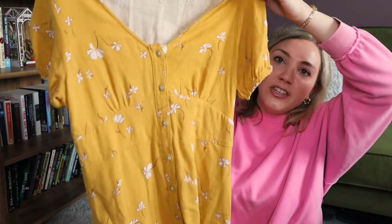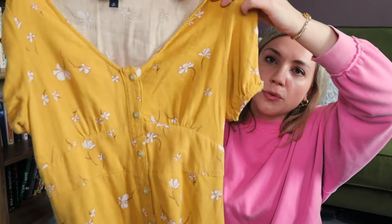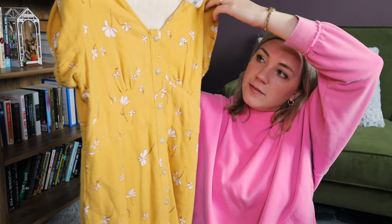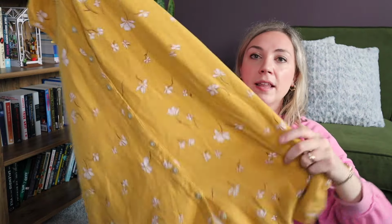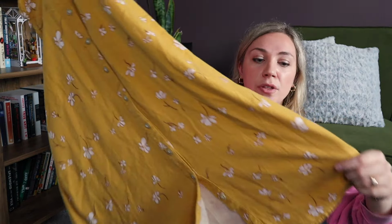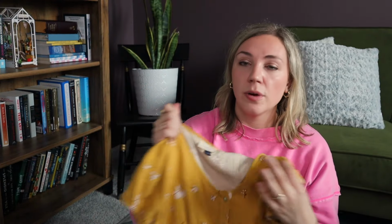But yeah, with paying $6 a piece, I had to be a little bit more selective, but I did decide to get this one. I think it's adorable. I love the cut, really pretty mustard yellow. Then it has the flower print all over it, got some puff sleeves, buttons all down the front, and it is a midi length, so a lot more substantial than some of the other ones that I found. And then this also is a linen blend, which was the deciding factor for me picking it up.